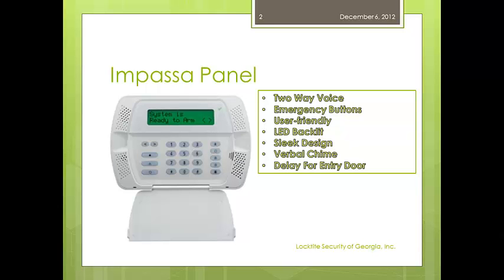So this is the Impasa panel. This is going to be the panel that we provide to our customers. Now, some of the things that I do want to mention about this panel is pretty much the user friendliness of it. You're going to see here you have your emergency buttons. This is where you can hold down a button for medical, fire, or police, whichever municipality you need. Another great feature of this panel is the two-way voice capability.